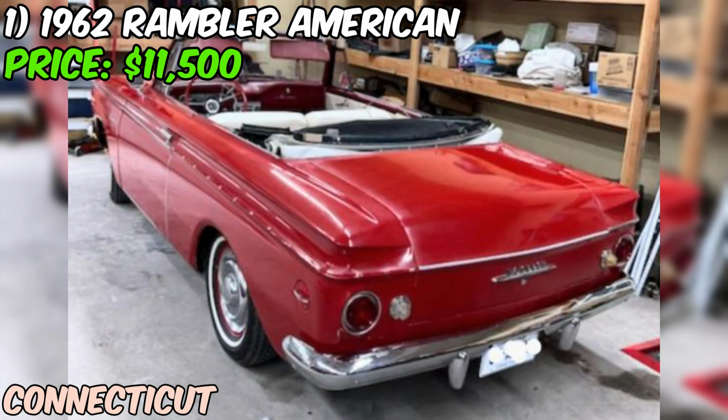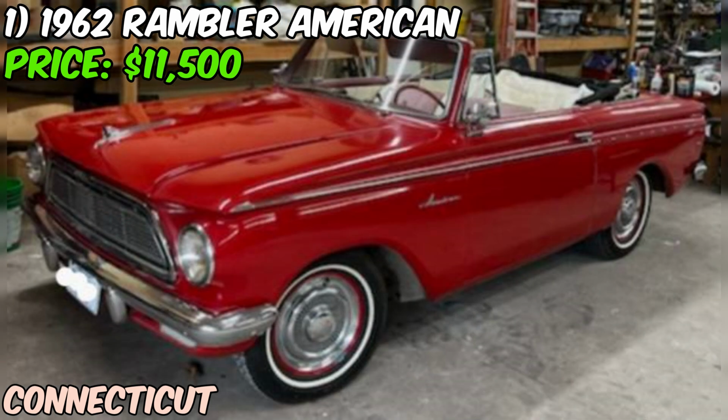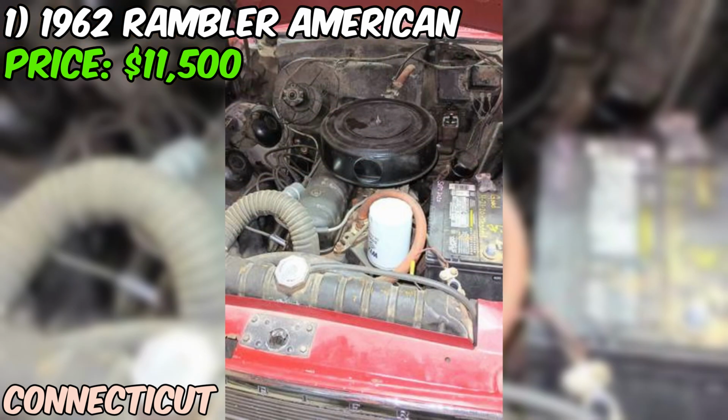Overall, if you're in the market for a classic convertible with a ton of character, this 1962 Rambler American might just be the one for you. It's located in Salem, Connecticut, so if you're in the area, why not set up an appointment to check it out in person? Who knows? You might just fall in love with this little red beauty and make it your own.